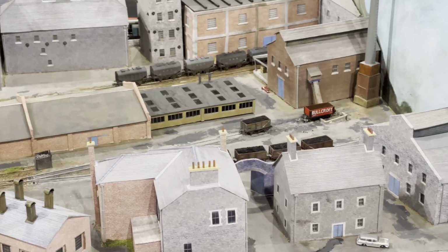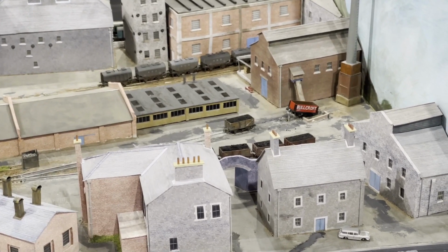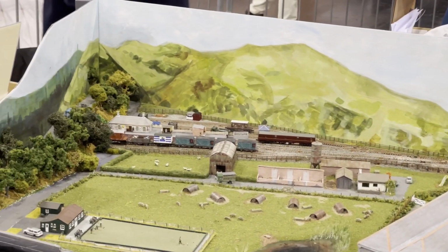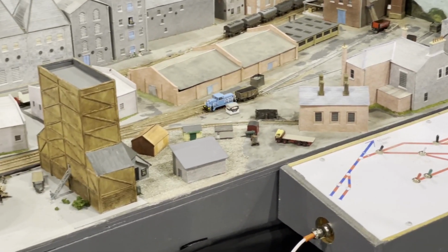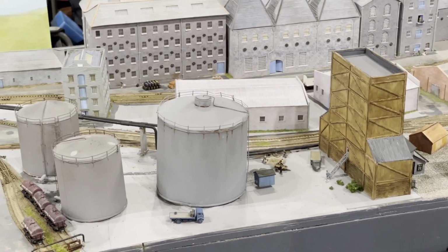So there's a transfer sidings there. How big is it? I think it's 14 feet. How many boards is that? There's 3 boards. Two boards and the transversal board. And what are you running? Are you running DC or DCC? We are running analogue DC.